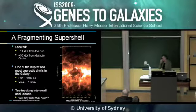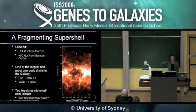This is an example of another super shell type object where we've got this nice big huge bubble and it's broken out of its top and carried walls with it, these little tiny walls, up to very, very high heights above the disk. And that's called gas up here. And these are breaking apart and it will eventually come flying back down onto the disk. So it's sort of like galactic rain.